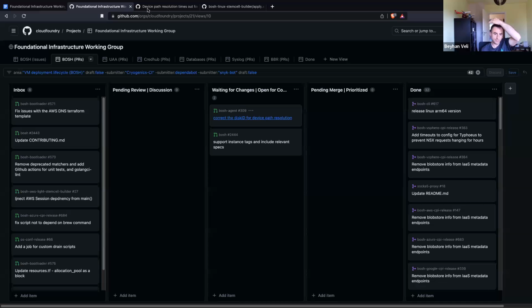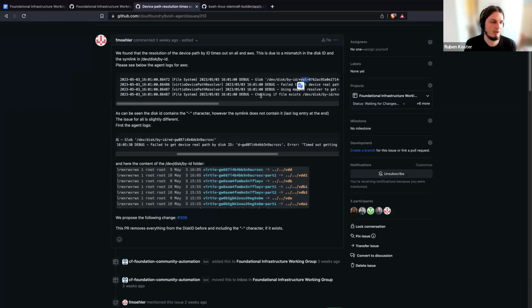I mean, the code changes would be pretty similar, it's more about where you put the responsibility, right? The agent at that point will still be IaaS agnostic, and the IaaS specific things will be in the stemcell builder. That would make me way more comfortable with this change, or with the solution.